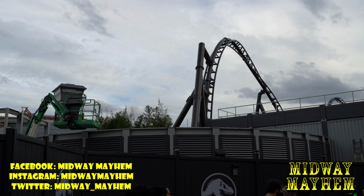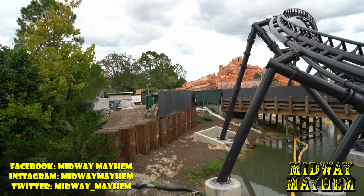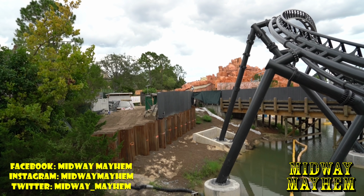So now we're over here by Three Broomsticks and we can see the train continuing with its pull through. Nothing new really over here today except for a little bit of grading with the ground.